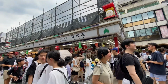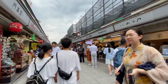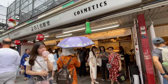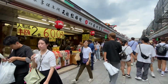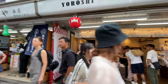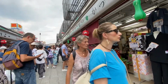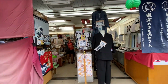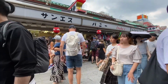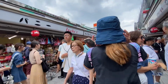Now we enter the Nakamise Dori. As you can see, it's so vibrant and it's bustling with so many people. This is one of the oldest shopping streets in Japan, and as you walk down this long, colorful strip, you're surrounded by small shops selling all sorts of traditional Japanese snacks, souvenirs, and the most beautiful, unique crafts you'll ever see. This street right here is especially famous because it leads right up to Senso-Ji Temple, so it's always packed with both tourists and locals.